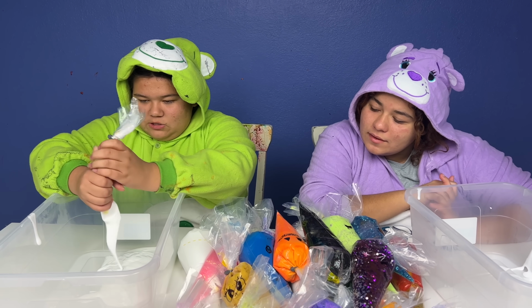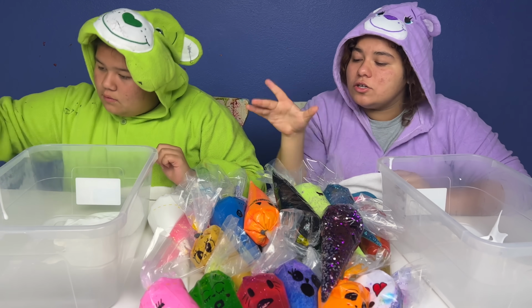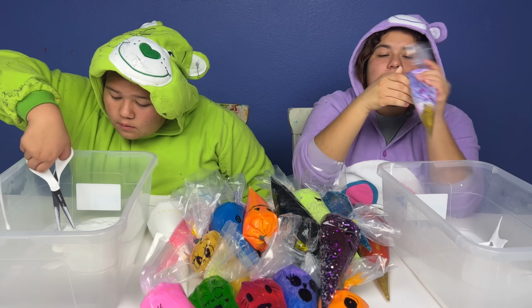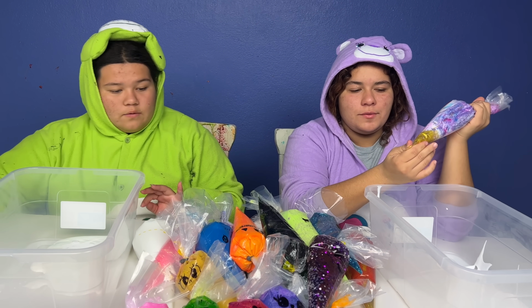Guys, there's so much glue. These are bigger than last time. Okay, guys, so I'm gonna choose this one. Look at it. It's a pretty cool face. It has some heart eyes. It's like a unicorn. Look at that. It's so pretty.